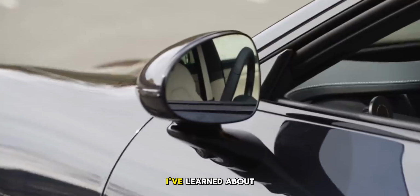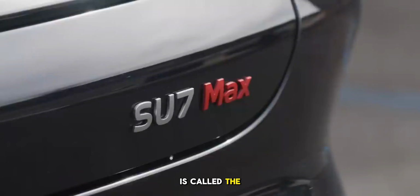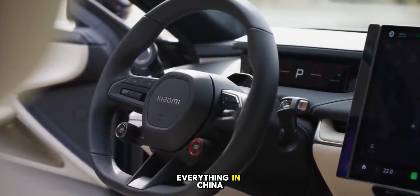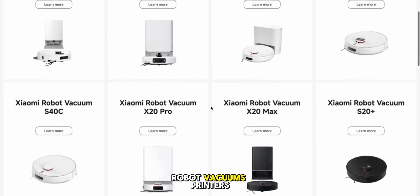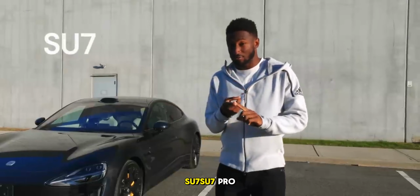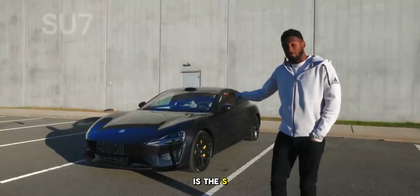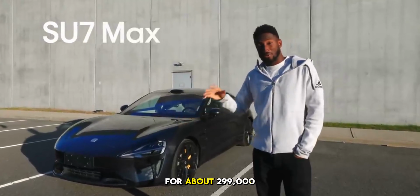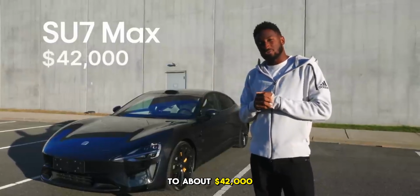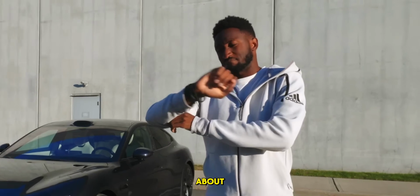There are so many crazy things I've learned about this car while I've been testing it, but let's just start with the basics. This car here I've been driving for the last 2 weeks is called the Xiaomi SU7. Yeah, that Xiaomi. So the Xiaomi that makes basically everything in China: tablets, headphones, robot vacuums, printers, appliances, and smartphones. And they even refer to the trims of this car as the SU7, SU7 Pro, SU7 Max, and SU7 Ultra. So this here is the SU7 Max, and this retails for about 299,000 Chinese yuan, which actually converts to about $42,000 US, which is gonna be a lot more impressive in about 5 minutes.